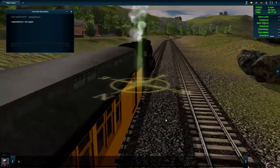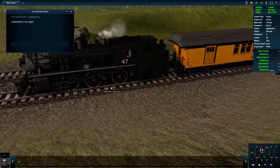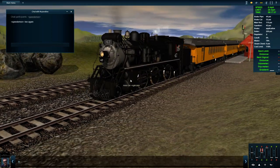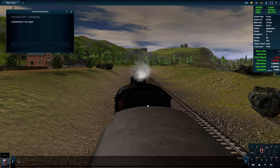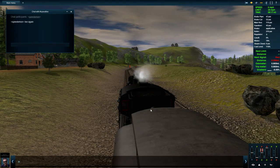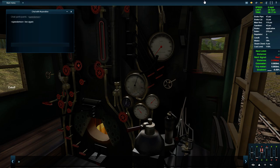So while we're waiting for the other train to come to pass, Beetlejuice. Go on. Nope. It ain't Beetlejuice. But it's another Canadian engine coming. That's a weird one.